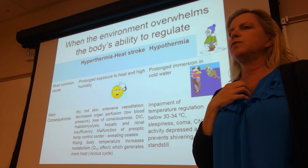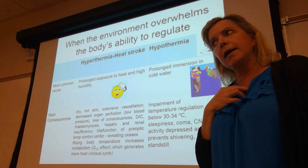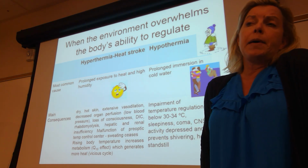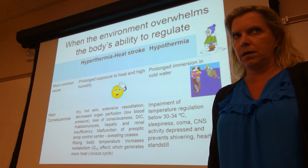Potassium is my least favorite electrolyte because of its complexity. You will hear about it many times throughout the summer semester, and I bet you'll learn to hate it too. But it's one that we have to deal with clinically all the time.